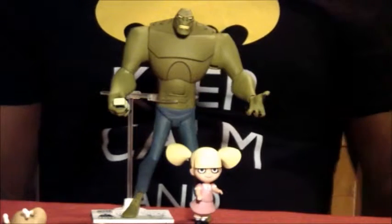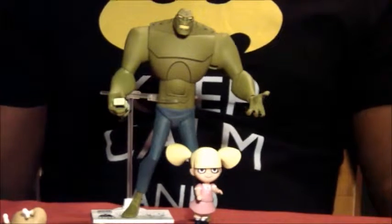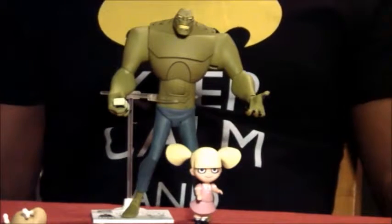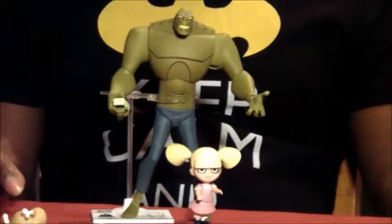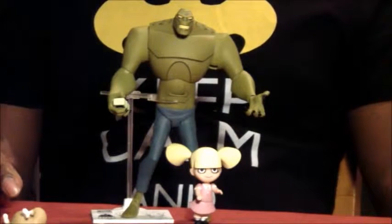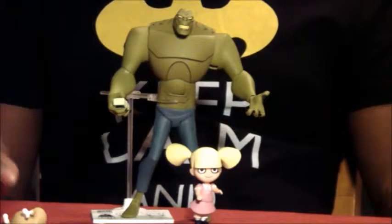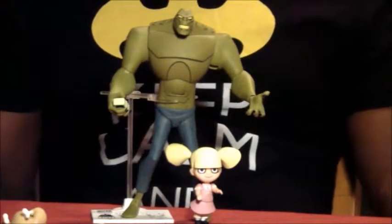So Killer Croc and Baby Doll should be available at online retailers or specialty shops, comic book shops. Should still be available. He came out quite late last year, early this year. Due to that, during that time, DC Collectibles were changing factories. He was one of the first figures to come back with the new plastics and everything.